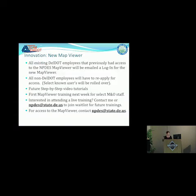So hopefully that really intrigued you about our new map viewer. If you're an existing DelDOT user, you will be getting an email at some point in the near future with login instructions for our new map viewer. For all non-DelDOT existing map viewer users, we are asking you to contact us if you would like to continue to have that login. As people's roles and responsibilities change, we don't know if you're still an active user or not. A couple of select users that we know need the map viewer in your non-DelDOT, we will roll you over, but for the most part, please contact us if you continue to want it.